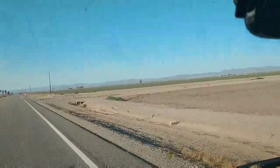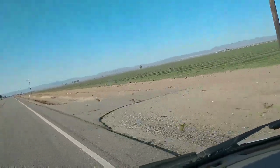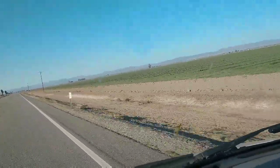We just left that sand dune area. There was a sign that identified it. It was the Imperial Sand Dunes Recreation Area. It was awesome. This is the Imperial Valley, just south of the Salton Sea.